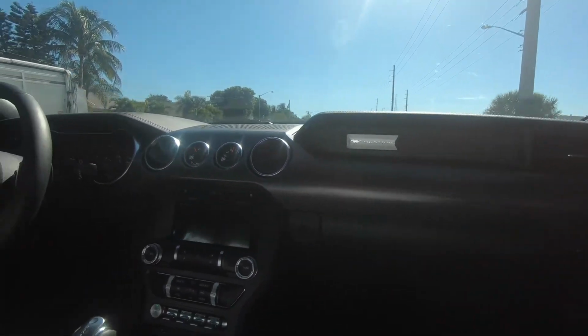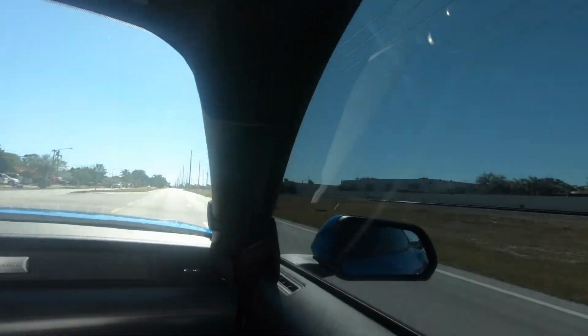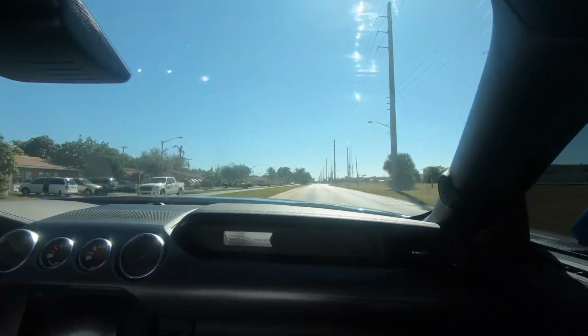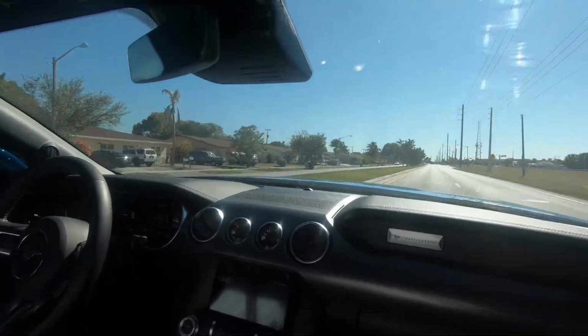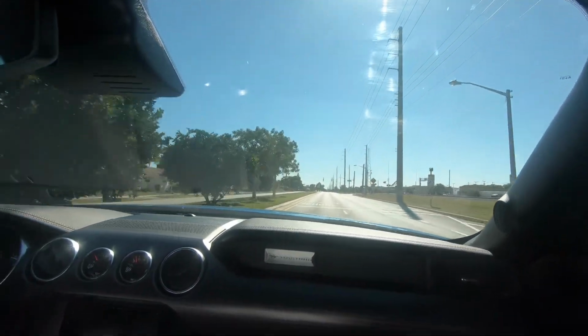All right, so now we're back in the Mustang. Got the windows done. Nice and dark in here. Feeling good. Now we're not in a fishbowl. Car looks great. Superior Tint did a fantastic job. They're in Boca Raton, so make sure you check them out.